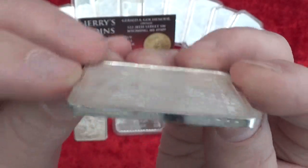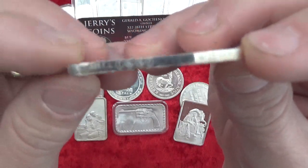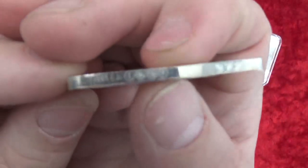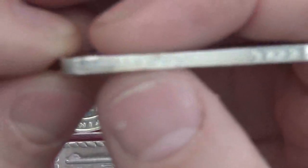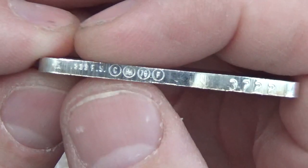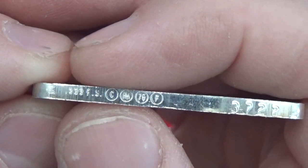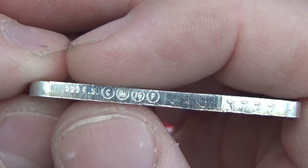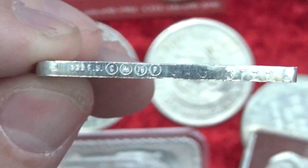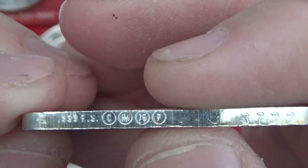Now all of these have edge details and serial numbers, and then I'm not sure what. Let's see if we can zoom in. I'm not sure what these are. If this was the UK, these would be like assay certifications or something like that. I just went mind blank. Edinburgh. They put a stamp on them to certify that they're real, that they're pure. So I don't know what these stamps are for.